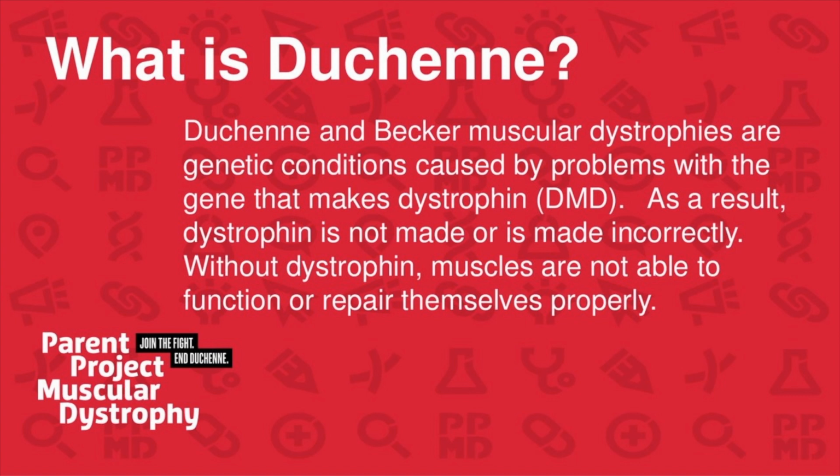So what is Duchenne? I feel like I'm preaching to the choir here. I'm sure most of you are very familiar with Duchenne, more than you would like to be. But in case there's anybody listening, Duchenne and Becker are muscular dystrophies that are genetic conditions, and they are caused by mutations in the dystrophin gene. That dystrophin gene, or DMD gene, makes the dystrophin protein, which is essential for our muscle cells to function normally. Without dystrophin, the muscles really aren't able to function or repair themselves as they should.